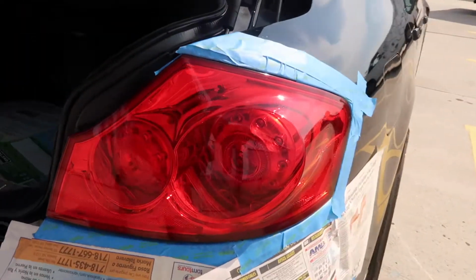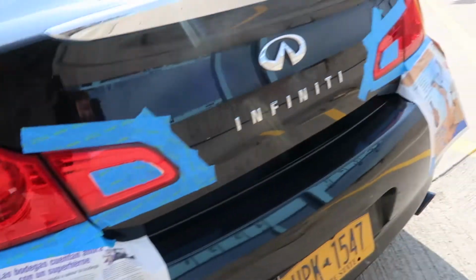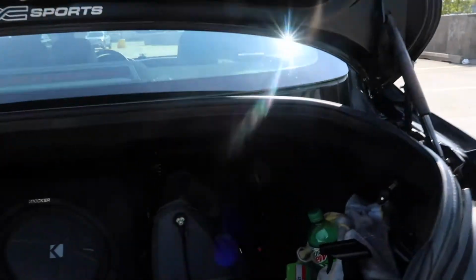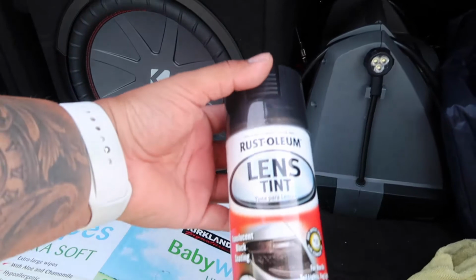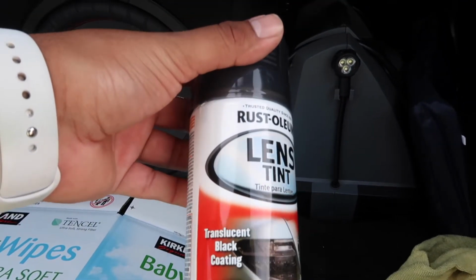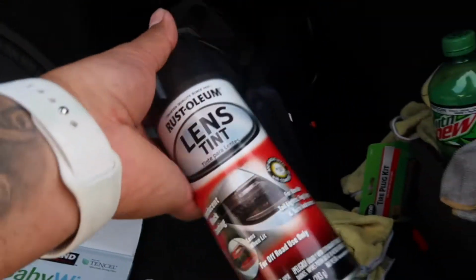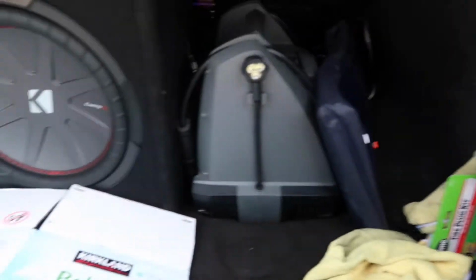That's how it looks. I ain't gonna lie, I ran out of tape. So this part and that part there. But let's see how this goes. Oh, by the way, the paint or the tint that I'm using is this, Rust-Oleum. So if y'all want to try it. I ran out of tape.